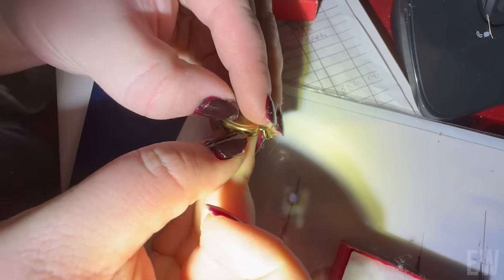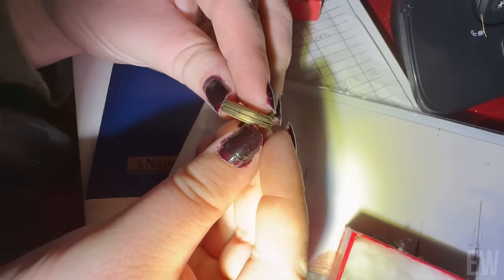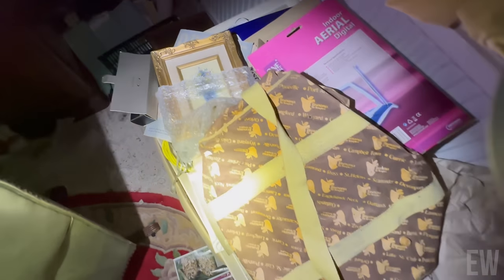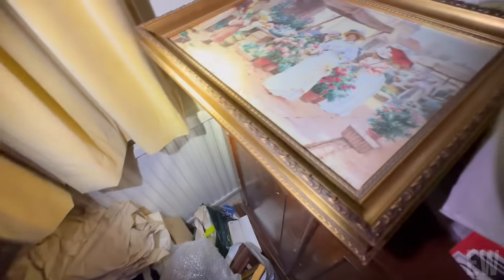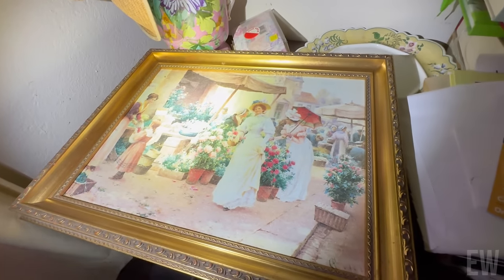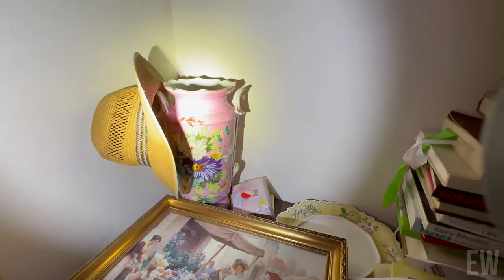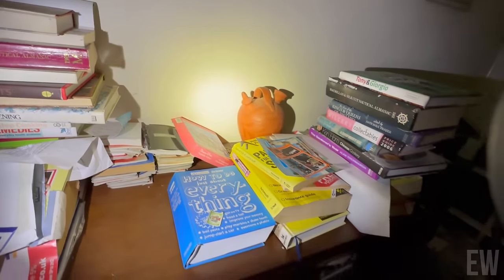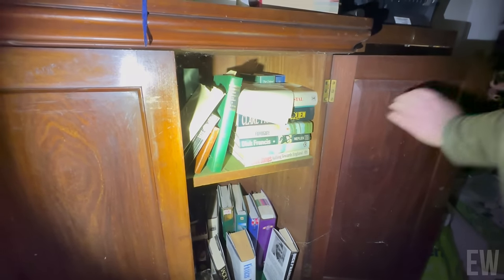So you need nails for this. If I can get it open. Empty. So we just got other bits and bobs dotted around here. God, like oil painting. Vase. More ships. More books. Dick Francis. Oh, to breathe in.